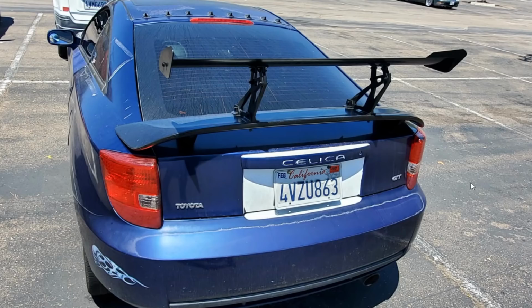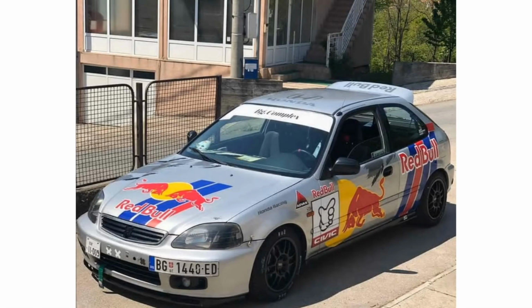Look at this, it's a PSA. If you have a baby, don't drop them on their head. Red Bull Honda Civic hatch looks like a straight up track car if I've ever seen one, but let's be real here. It's a Honda Civic. It's on an uphill battle. Let's take a look and see if this one is rice or nice.